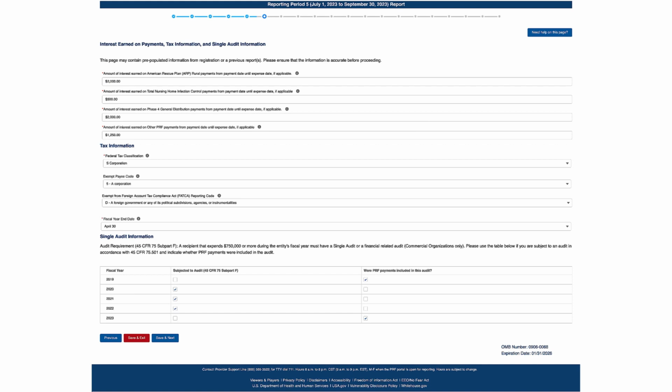Again, interest earned is calculated from the date the payment was received until the date of expenditure and must be used and reported on in accordance with the payment terms and conditions. The reported interest earned will be included in your total reportable payments and reflected in the payment summary tables discussed next.